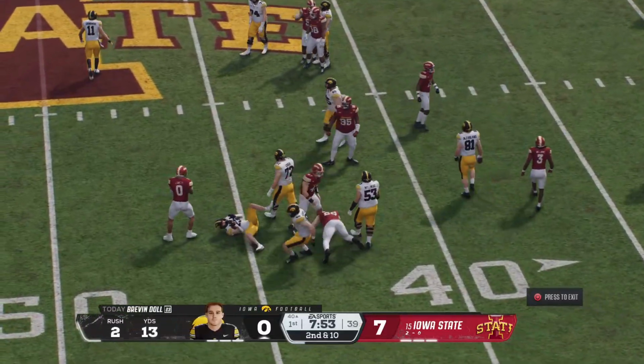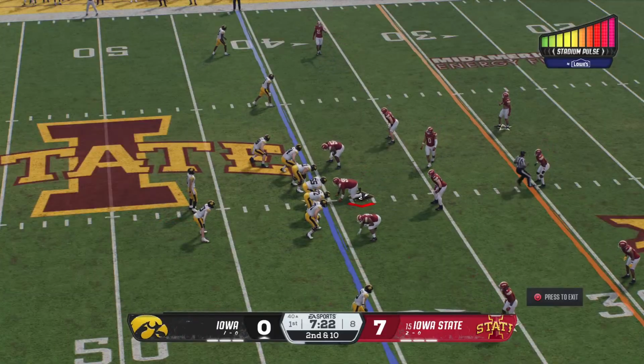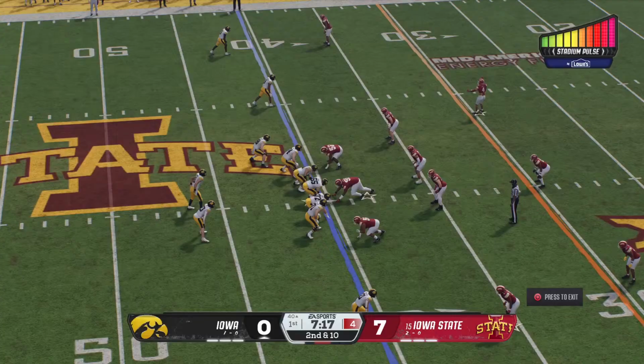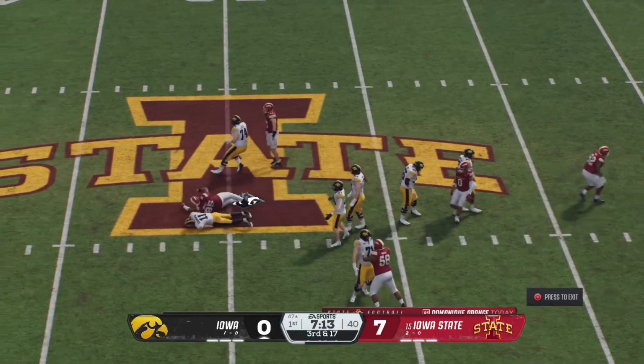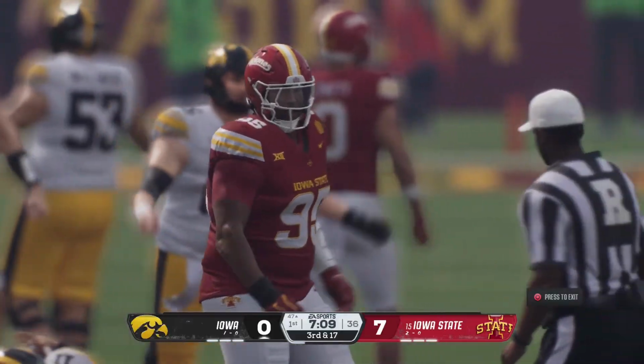And nowhere to go this time, and he couldn't follow up the big run with another. They got nothing on the last play. It's 2nd and 10. Back to pass. Bringing the heat. Always a welcome play for the defense as they get a sack at the 47.